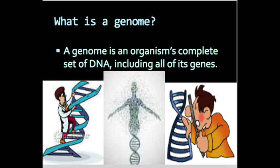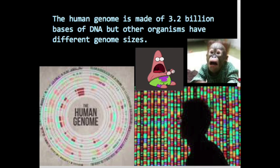So what is a genome? A genome is an organism's complete set of DNA, including all of its genes. The term genome was created in 1920 by Hans Winkler. The Oxford Dictionary suggests the name is a blend of the words gene and chromosomes. The human genome is made up of 3.2 billion bases of DNA, but other organisms have different genome sizes.